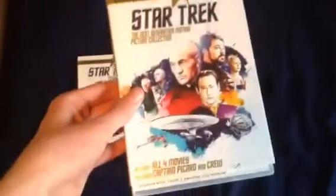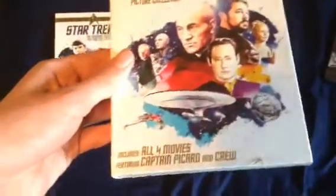Then, 4 years after, they released another series. Uh-oh, guys, I put it on backwards. Yeah, so that's not good. Okay, then I have Star Trek: The Next Generation Motion Picture Collection. It includes all 4 movies featuring Captain Picard and crew.